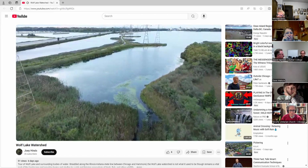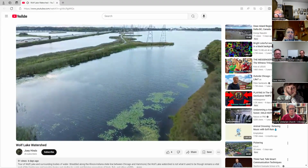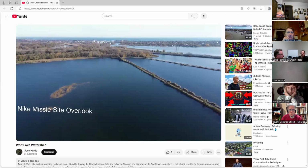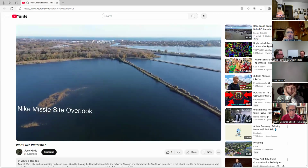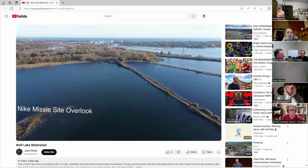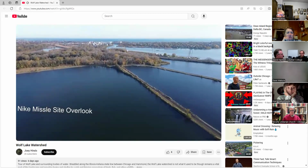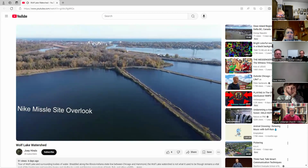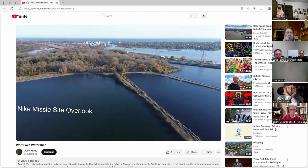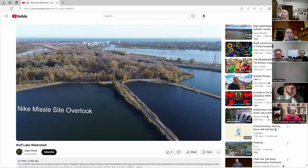How high up was the drone? 100 feet. Oh, okay. Is there any remnants of the Nike missile site still? Yeah, there are some concrete pads where they had the silos. Oh, okay. I often ride my bike from there, actually. Some trails.